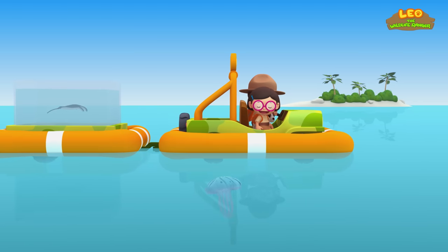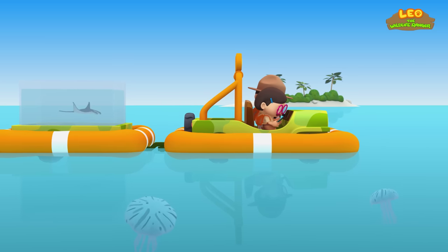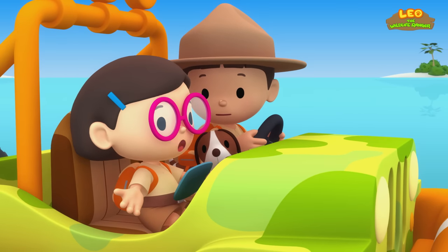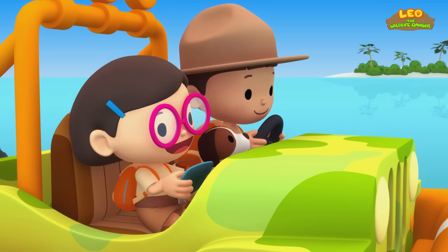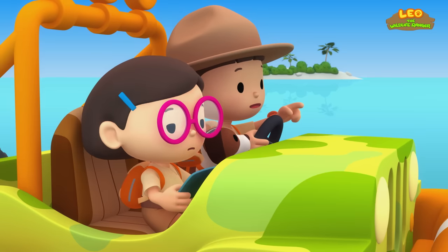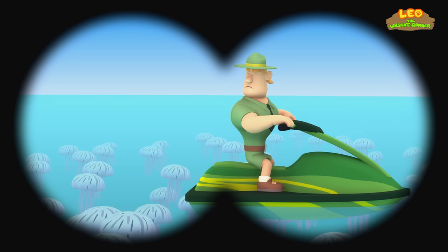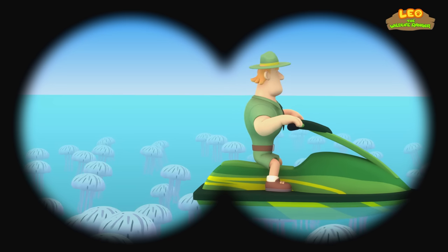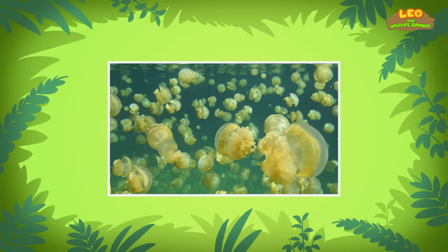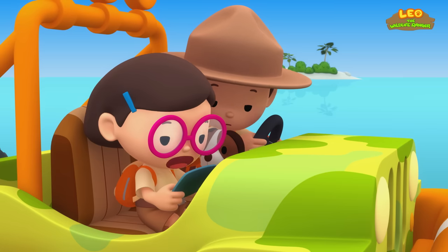Hey, look! There are some creatures floating on the sea. They are sea jellies. Sea jellies are marine animals that swim in the ocean. Turtles and large fish hunt it for food. There are so many of them. Hey, what's that up ahead? It's Ranger Rocky. He's surrounded by a lot of sea jellies. That must be a sea jelly bloom. A sea jelly bloom is when a huge number of sea jellies appear suddenly.